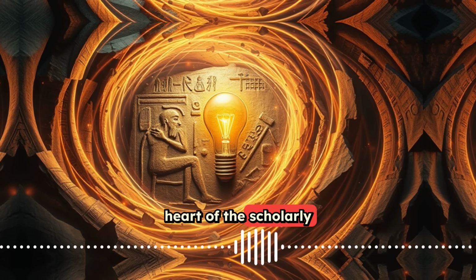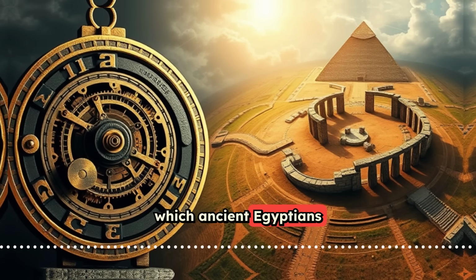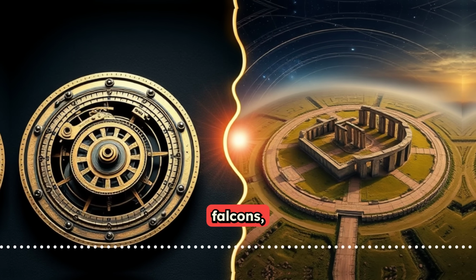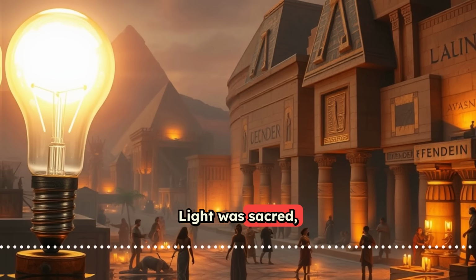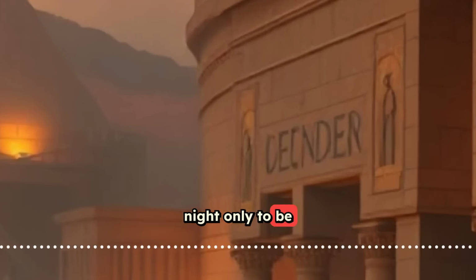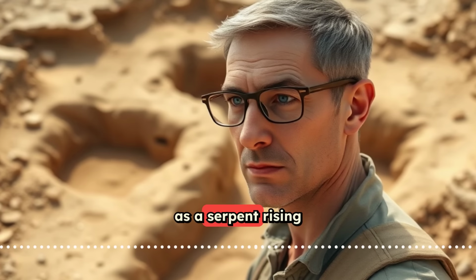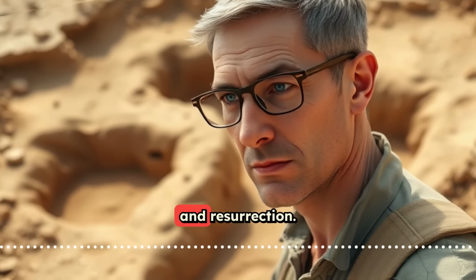This is where the heart of the scholarly argument lies, understanding the cultural lens through which ancient Egyptians viewed the world. Symbolism was everything in Egyptian art. The gods did not walk in human form but appeared as falcons, cats, crocodiles, or abstract constructs. Light was sacred, associated with Ra, the sun god, who travelled through the underworld each night only to be reborn at dawn. The snake in the Dendera image is seen by scholars as Harsumtus, a deity represented as a serpent rising from a lotus, an act that metaphorically signifies birth, energy, and resurrection.